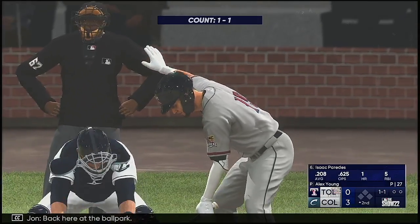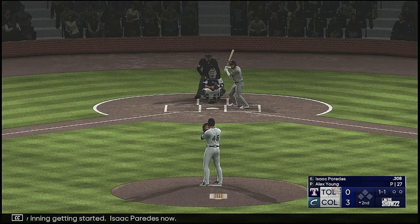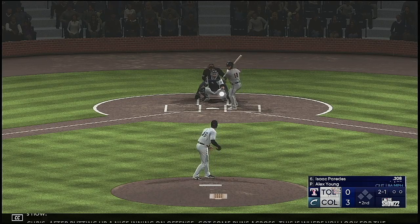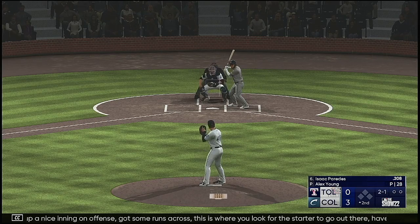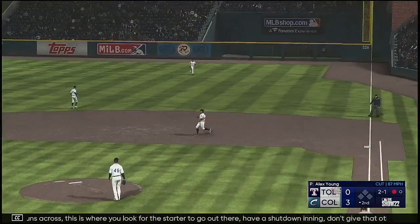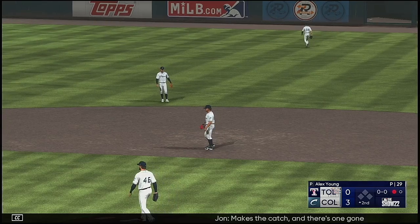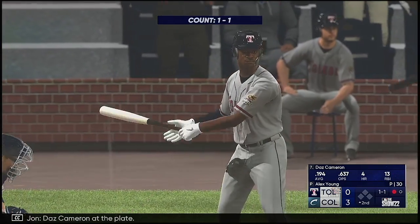Back here at the ballpark, new inning getting started. Isaac Paredes now. Well, after putting up a nice inning on offense, got some runs across, this is where you look for the starter to go out there, have a shutdown inning. Don't give that other team any hope. You just hope that he can get through this inning, get the bats back up there while they're hot. Makes the catch, and there's one gone. Daz Cameron at the plate.